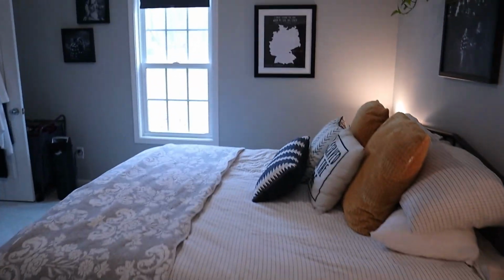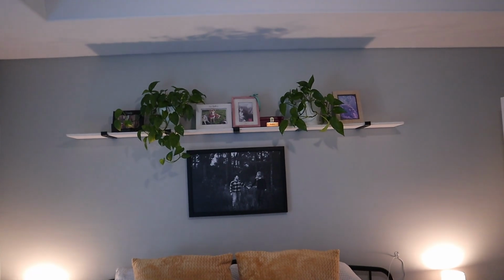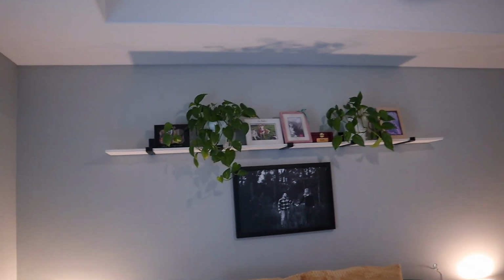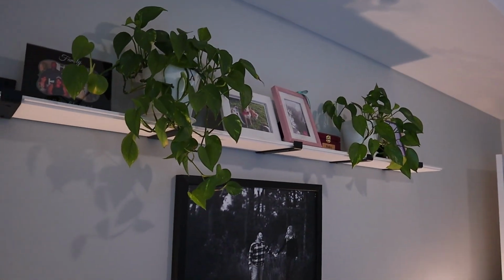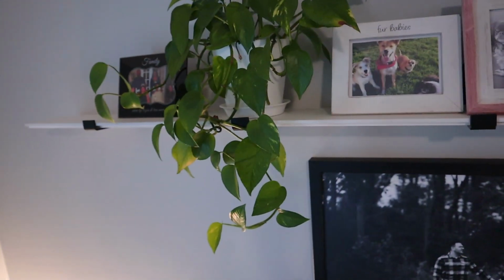We move into the master bedroom, which is pretty bare of plants as well. But I do have 2 plants above the bed, and it was like full of plants, but it does not get much light in here. We have this one window that gets the afternoon light, and that's pretty much it. So the only things that I will put up here now are pothos and any kind of snake plant, probably. One of these was my original pothos. I'm pretty sure it's this one.